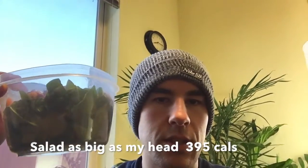The next thing is my typical salad as big as your head. And it literally is about as big as my head, so I'm not just exaggerating. That is about 2 cups of spinach, 2 corn tortillas, 3 ounces of sweet potatoes, I think 3 mushrooms, and then celery and snap peas all cut up as well. That whole salad is about 395 calories. Also, there's a garlic herb chicken sausage in there as well. So both of those together are roughly 600 calories.